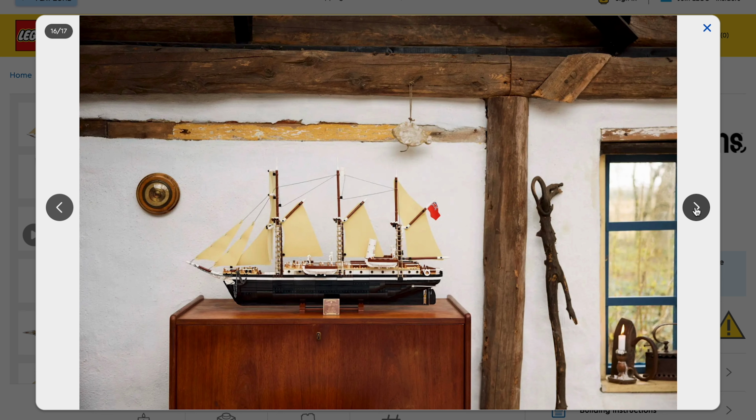Wow. So here it is on display in this gentleman's cabin, which looks pretty cool. It looks huge here. It looks great. I think this is a beautiful set. It's gonna look really, really nice on display, and I feel like it will suit a lot of interiors.